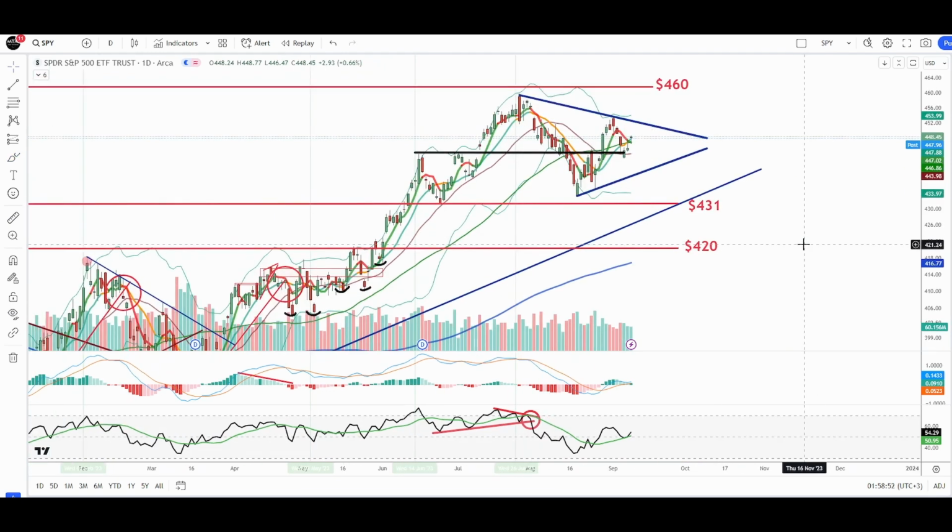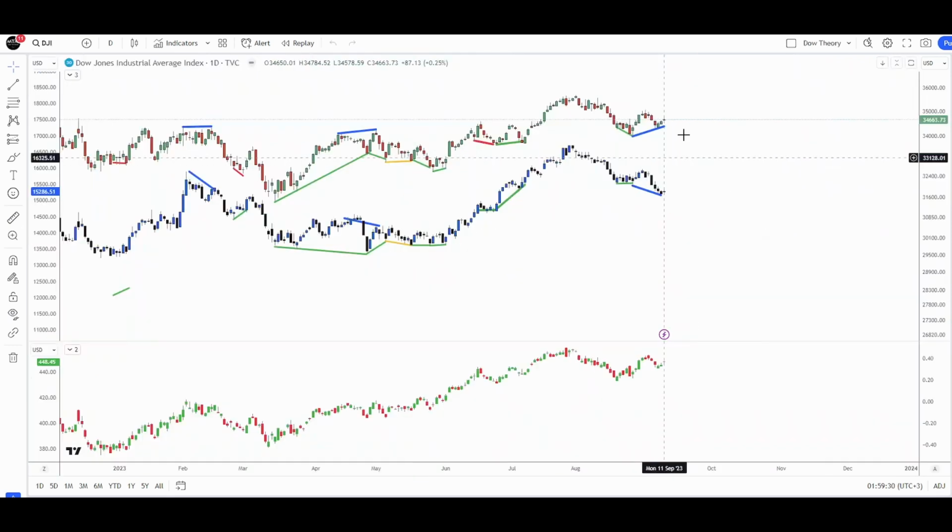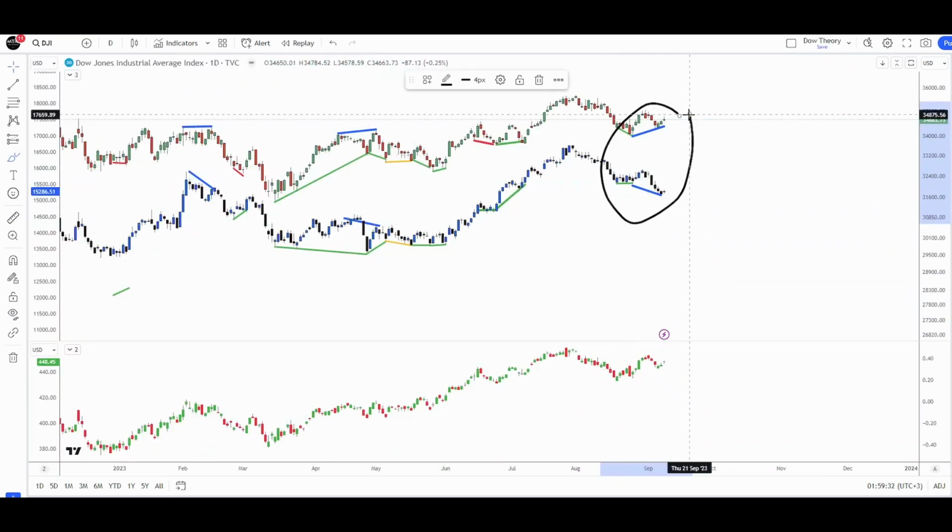With all of that being said, with all of those key risk events, CPI, PPI, and the Fed meeting next week, the technicals all lean bullish heading into those events. So we have to keep that in mind. Again, we talked about this bullish divergence that formed last Friday. We're now seeing a slight breakout in the transports relative to the industrials. This is the Dow theory model.